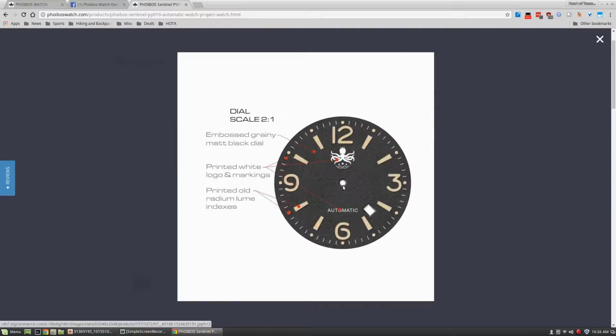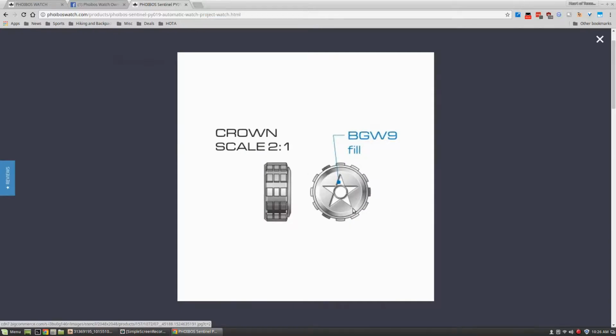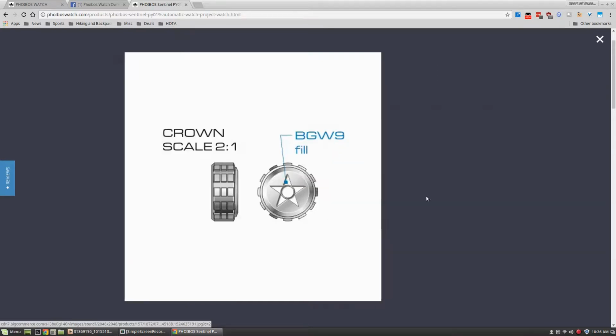It looks really awesome. Here's another look at the dial. You can read the text they put there if you want, and we'll continue. Here's a side profile. You'll see it looks like it has a vertical brushing, which is going to look really nice, and that awesome looking star sign crown. I like that a lot. And look at the crown here. They actually have it filled with BGW9, so it's going to be lume. That's a nice touch. I like that. That's very cool, and I like that texture. That looks like it's going to be very grippy. You're going to be able to open and close that crown with no problem at all with that texture on there.